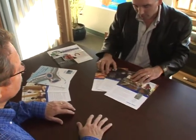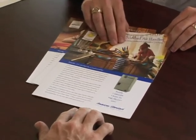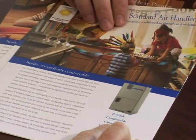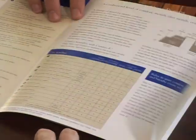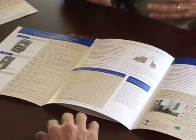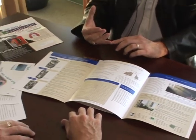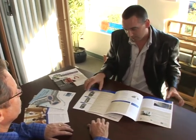So the second part of the energy efficiency of these systems is the equipment. So once your ductwork is done correctly, you want to make sure that you have the correct furnace. Now we like to use variable speed air handlers and furnaces. And what variable speed does is that it ramps up and down with whatever you need instead of just being one single speed. What you get out of that is that it's quieter, it's more comfortable, and it uses less energy to do it.